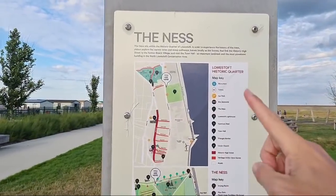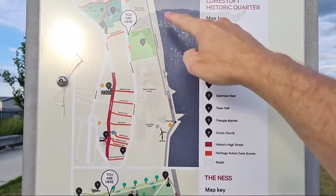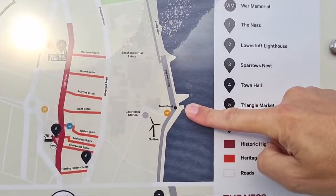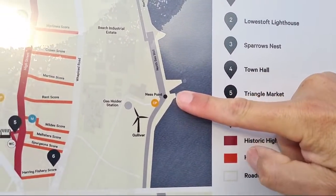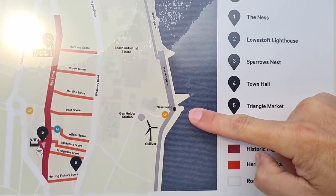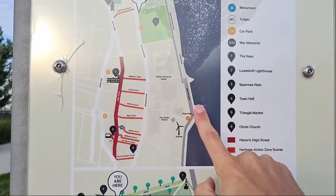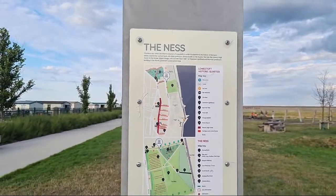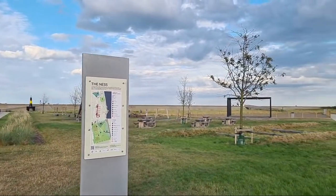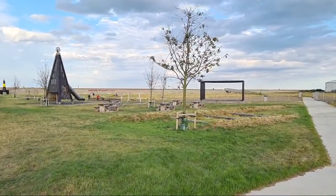So this is where we are, and this is basically where we're going to walk to. We're going to walk into the town, of course, down the seafront, but this area here is the most easterly point in the country. It's called Ness Point, and on the summer solstice, people come and celebrate. This year it was cancelled, so it didn't happen. I was hoping to come and do a live video, but maybe they do have live music and stuff on the beach.